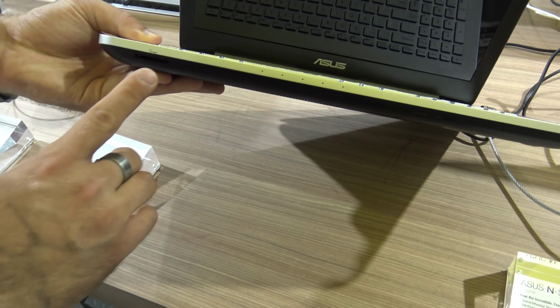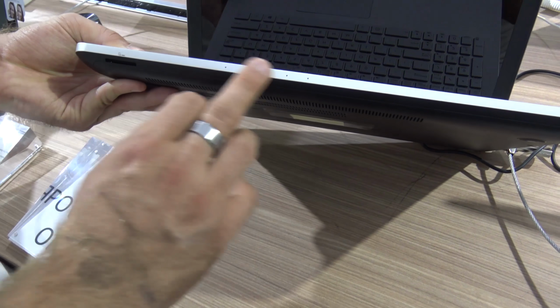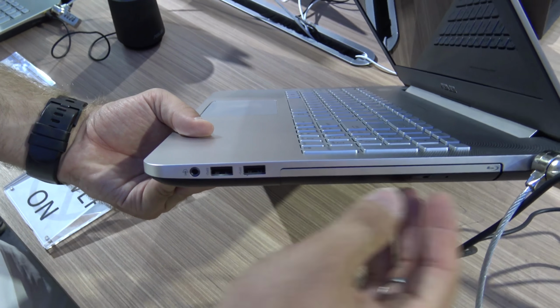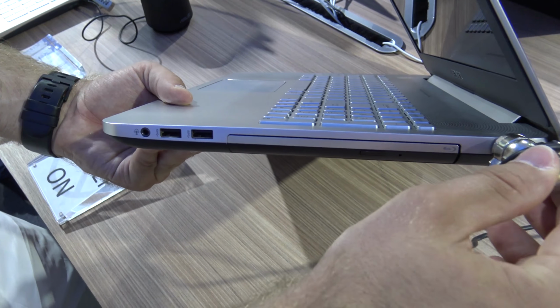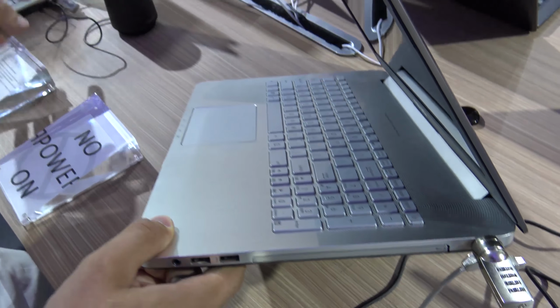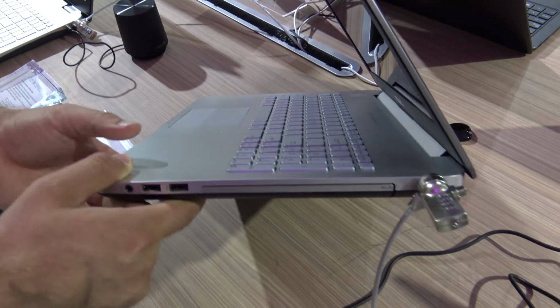On the front you will find an SD card slot and a few status LEDs. And then on the other side we have the headset, USB 3, Blu-ray player, and also Kensington lock. There's no place to plug in a subwoofer like on the previous model. You can see it there. It's a little bit sad.